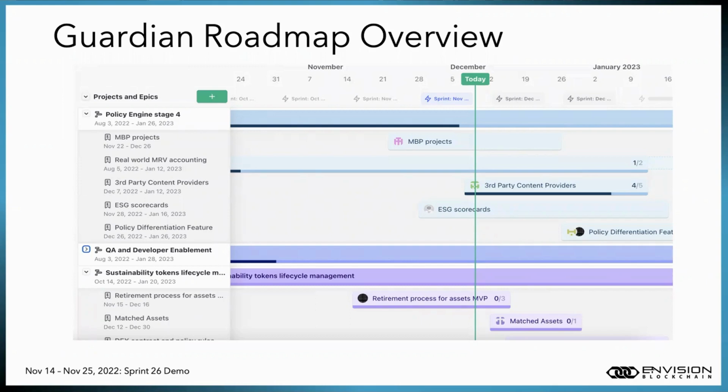So as you can see, we are continuing our work on MVP projects. We are also working on the retirement process for assets MVP. We are working on the third-party content providers. And moving forward, we'll be working on the ESG scorecards and matched assets.